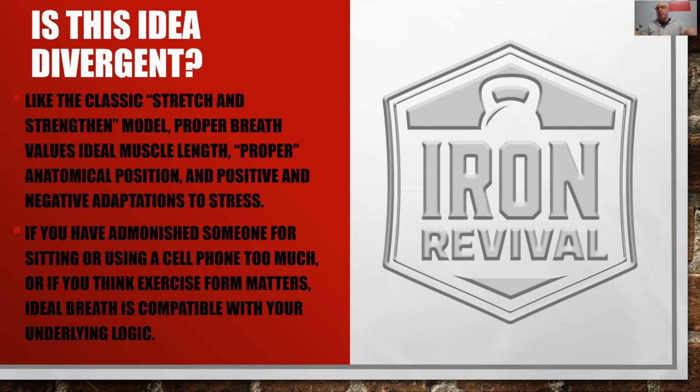But that model is really talking about anatomical position. It's talking about restoring things to their proper position. So if you talk to somebody about having that posture when they're looking at their cell phone or sitting down too much, or stretch this and strengthen that, it's all the same thing. Breathing is biomechanics. It's not a weird radical idea. It's just the lens through which you view it needs to change.